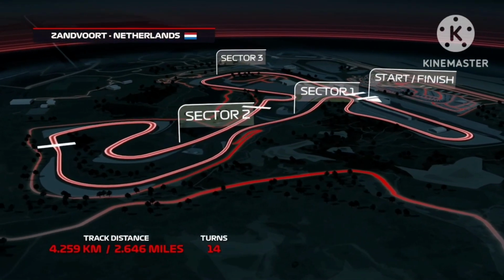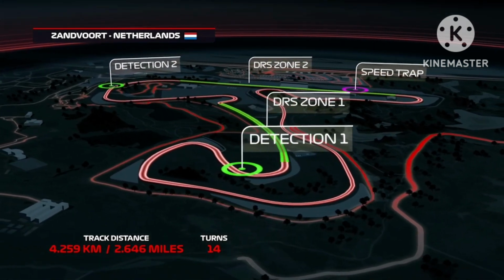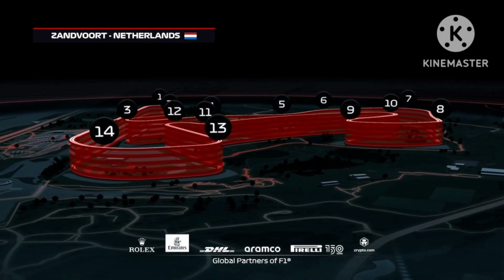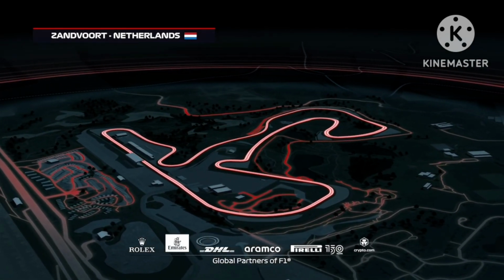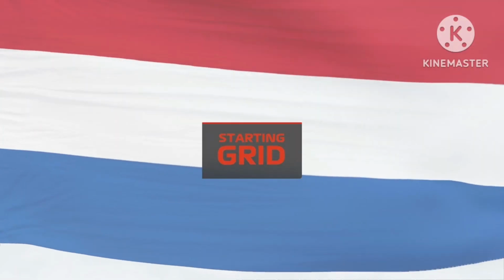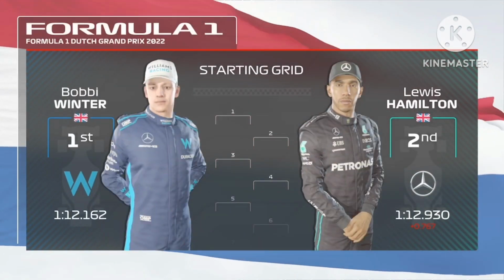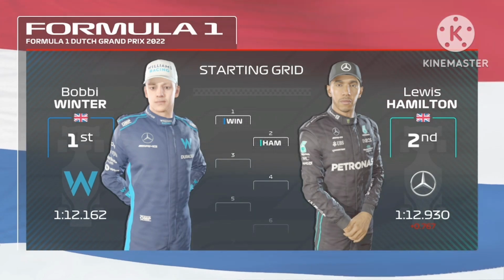Zandvoort circuit has 14 corners, 10 to the right and 4 to the left, with plenty of steep camber and elevation changes to keep our drivers on their toes throughout the 2.6-mile lap. Off the back of a fantastic qualifying session, it's time to see how our starting grid looks for today's race. The engineer lines up on pole position, and it's Lewis Hamilton alongside.